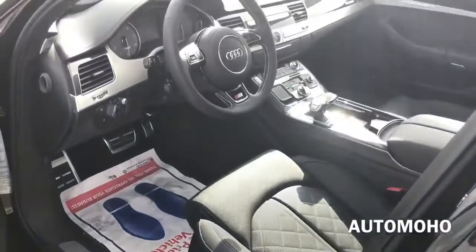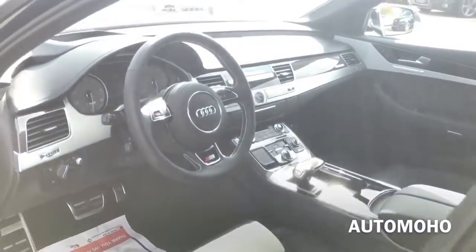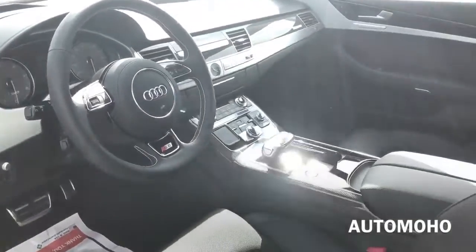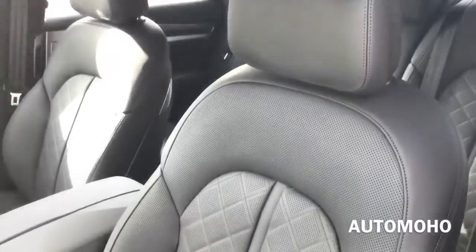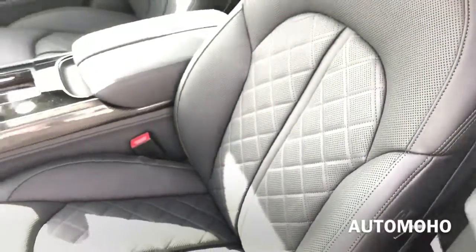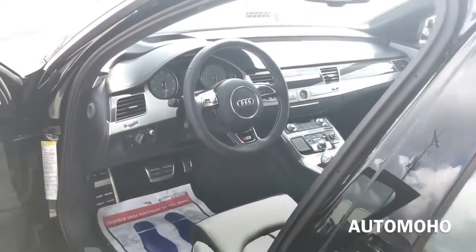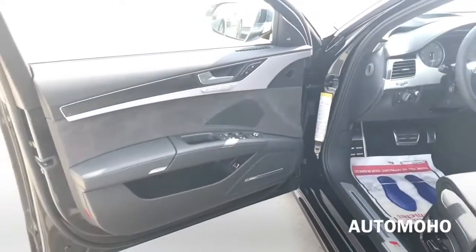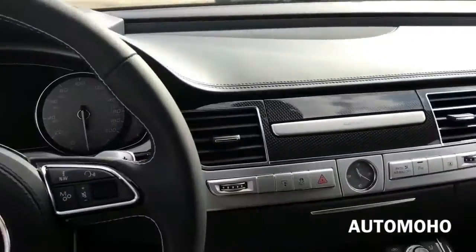The exterior color is known as brilliant black, featuring a full black leather interior with carbon fiber trims and silver aluminum trims throughout, and diamond stitching on the seats throughout. Very luxurious interior. Now let's jump into the driver's seat, start it up, and see how it sounds.